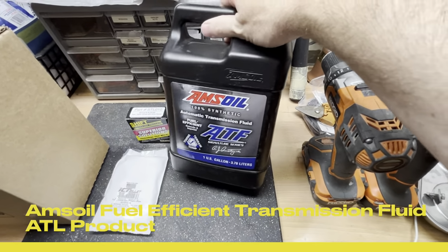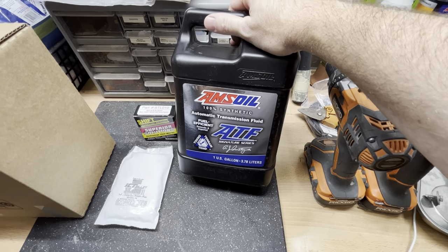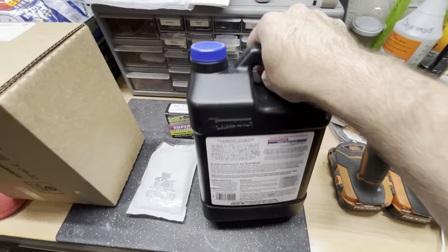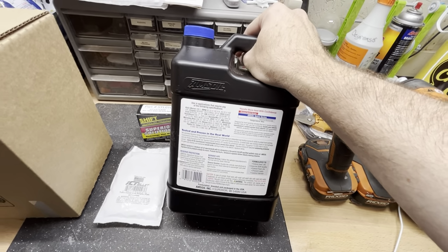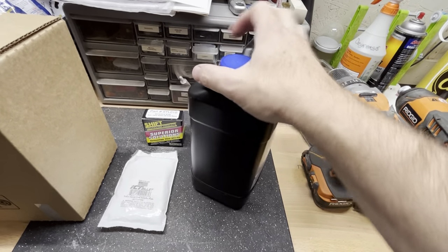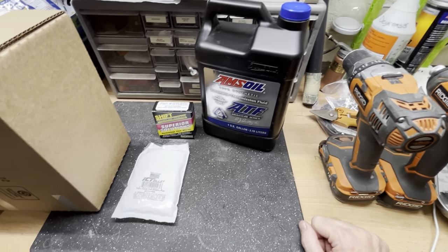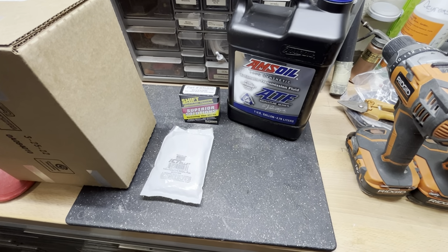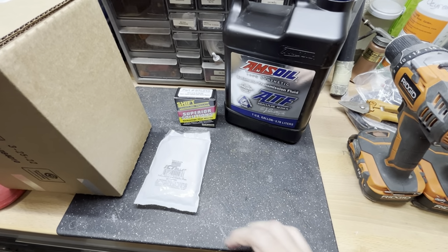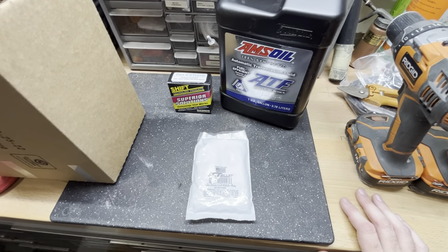Also got several gallons here of AMSOIL, the fuel efficient ATF. This is the ATL product code. This does meet the Dexron 6, which is what this vehicle requires. So anytime that transmission runs at an elevated temperature, it shortens its life. And so we are gonna do what we can to keep that cool and try to save the transmission fluid, which will save the transmission, hopefully, and make it last a lot longer.